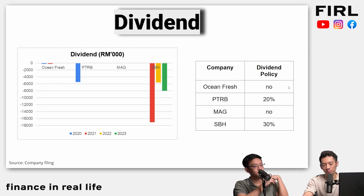You can see their dividend policy, only PTRB and SBH Marine are paying 20 and 30% of their net profit respectively. It'll be interesting to see. I think Ocean Fresh will be very interesting if they decide to pay dividends. Yes, correct. Hopefully they will start paying. Then you differentiate them from PTRB.